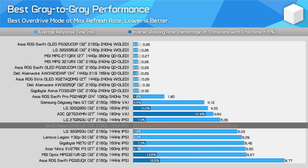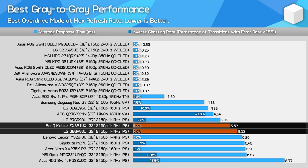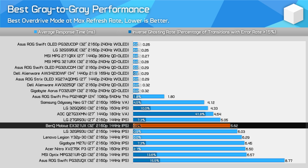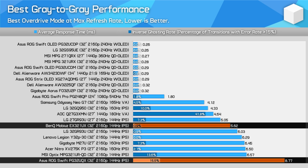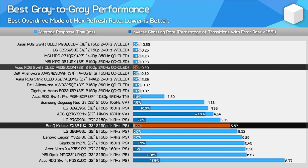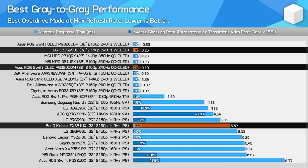At its highest refresh rate, this monitor is very competitive with other 4K LCDs. It offers a very similar experience to SDR-only 32-inch models like the LG 32GR93U and Lenovo Y32P30, while outperforming some of the older variants, in particular the slow PG32UQX. However, it lags behind the Samsung Neo G7 with its VA panel, and performance really doesn't get close to an OLED panel, giving products like the PG32UCDM and 32GS95UE a huge clarity advantage at the same refresh rate.